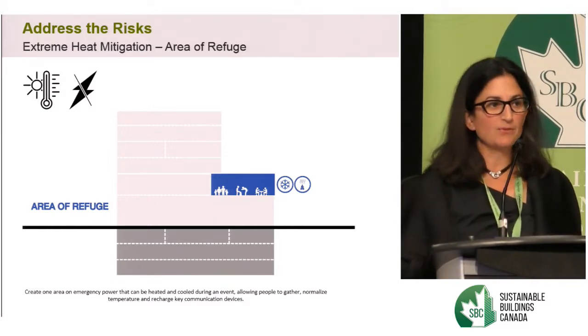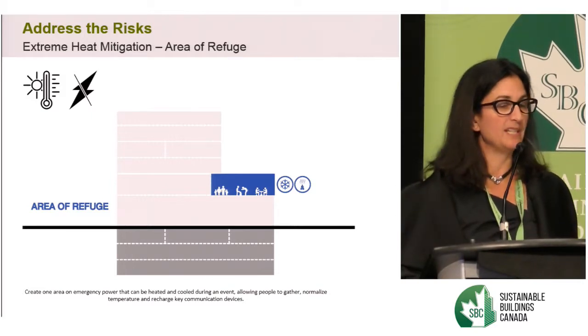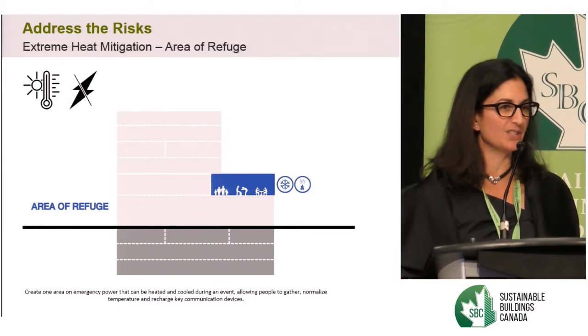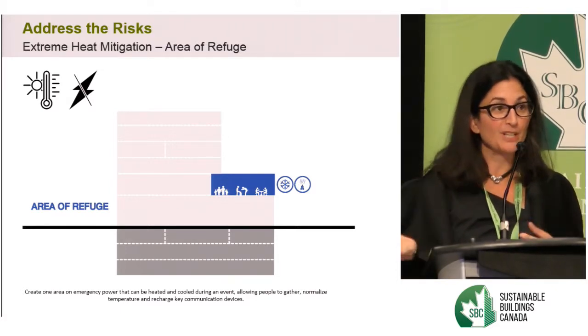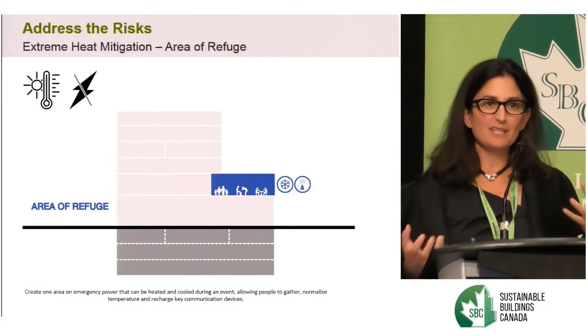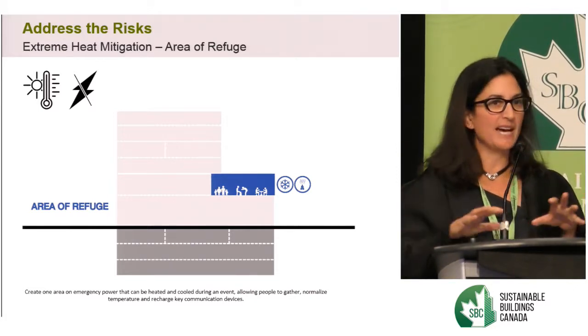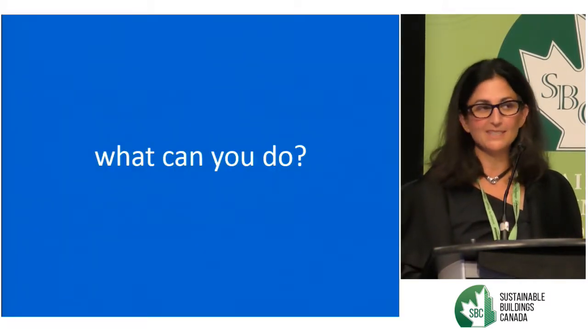But what an area of refuge could be about in this instance, where we're talking about extreme heat, is a place to go and to cool down, a place to go and to charge your communication device, a place to plug in your medicine, to a fridge where you can cool your medicine. So these kinds of things, and buildings having these plans so that they can get through those first few days. So what can you do?